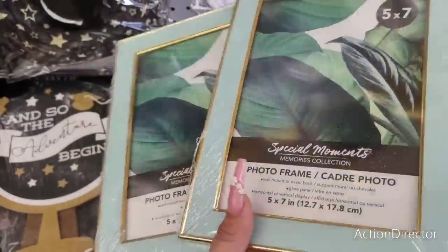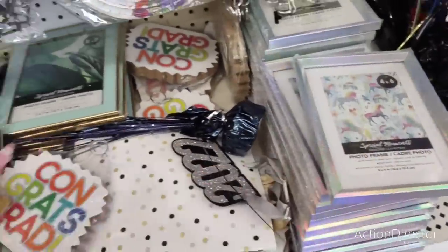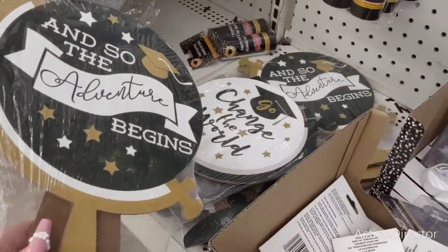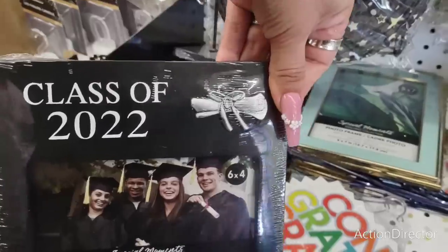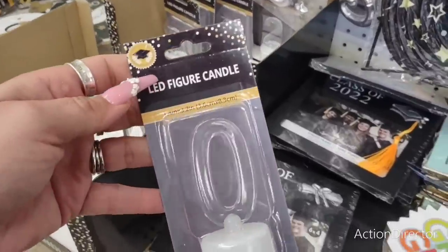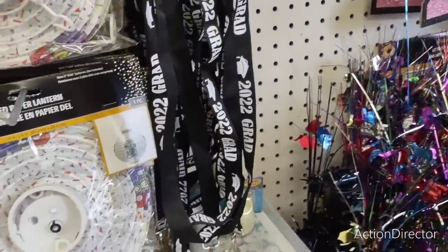They also have these really nice frames, the teal and the gold. These are 5x7. I like those. They also have the iridescent ones, 4x6. And they have tabletop, and so the adventure begins. And they have it like, see, change the world for graduation. That's cute. They also have class of 2022 with a little scroll on the top. That's adorable. And then they also have, I think these light up. It's a candle for 2022. Those are cute. They also have the lanyards. Those are nice.